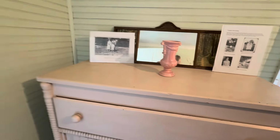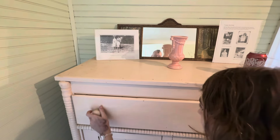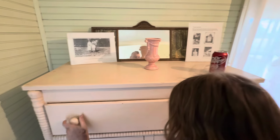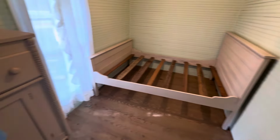Look at the dresser. Open it from the middle. And they did this because it was a way to keep ventilation through here too. Oh wow. I kind of wonder what it looks like on the back side. Careful with the door when you let it shut.